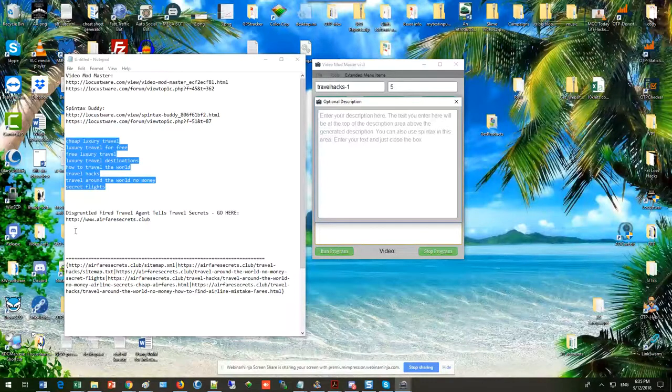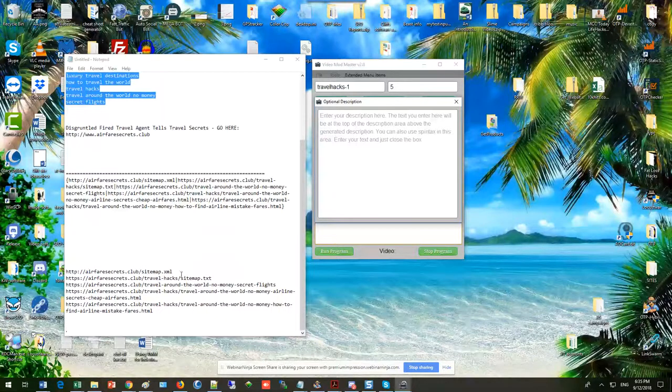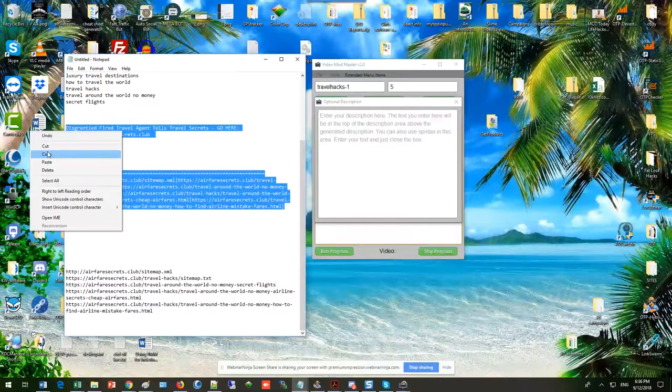What I did, I made some space down here, and then I just put a line there, and I have the spun URLs under here. Here are the URLs before I spun them. I took the sitemap.txt from my HTML campaign, and I also took the sitemap from WordPress, and I grabbed a few other URLs that were in my sitemap. So I spun all those. I'm going to copy all that, put it in here.